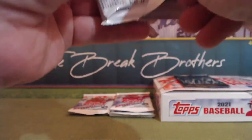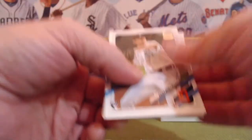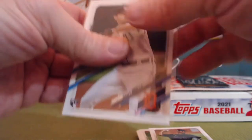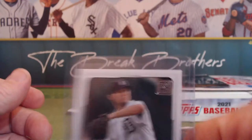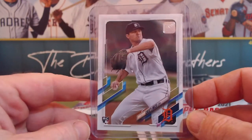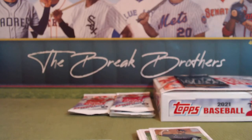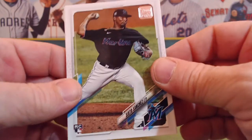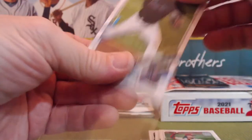Four packs left. Four packs. Box number three here. Just trying to get my cards together there for the recap. There's a Casey Mize. Good way to start. Could use another Luis Robert. Yeah, nice Ohtani. Short prints are always good. There's another Casey Mize, though. Going out to Chris with the Tigers. Oh, that's right. Always followed by Sixto for the Marlins.